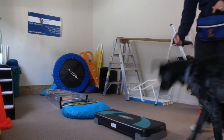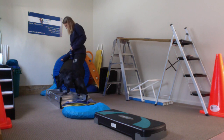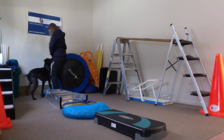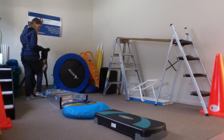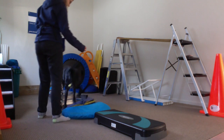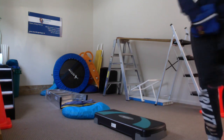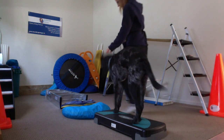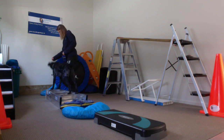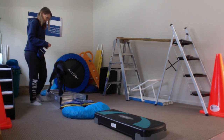Okay, Cosmo. Walk on. Good. Walk on. Good. Oh, nice. Standing on it. Good boy. Walk on. Good. Yep. Try to move that the other way. Walk on. Good. Nice. Boy, walk on. Good. Alright, let's have one more go. Walk on. Good. Walk. Good. Nice work. Well done, buddy. Good boy. Okay, fine. Nice. Good work.